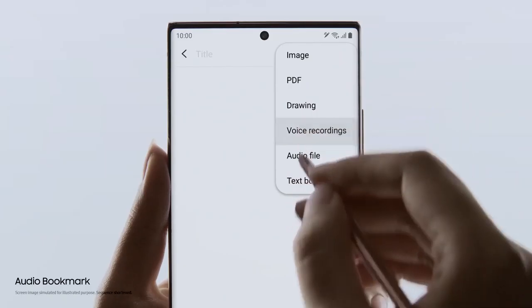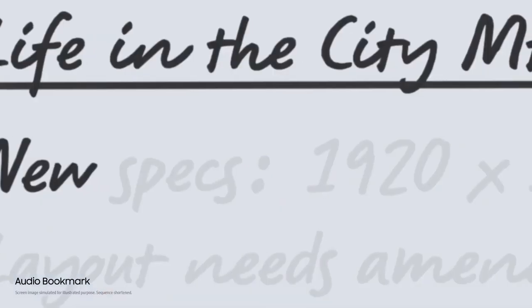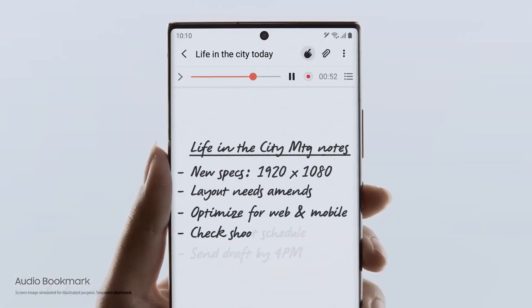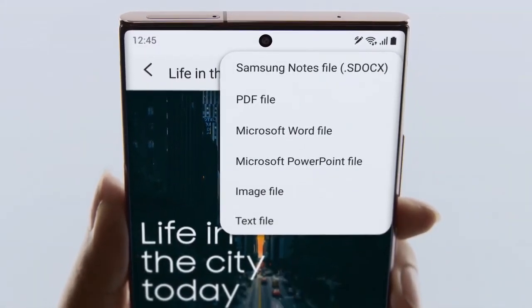Audio Bookmark lets you sync audio to the notes you take, so that you can replay and pick up whatever you missed. We just got new specs. They're asking for 1920 by 1080. Coupling S Pen's brain power with Samsung Notes and MS integration, Note 20 does what your desktop doesn't.